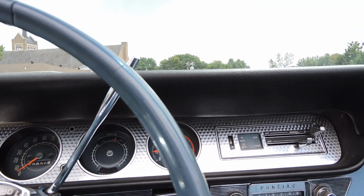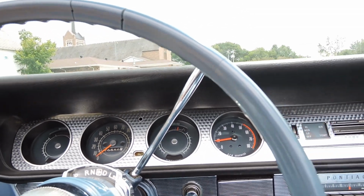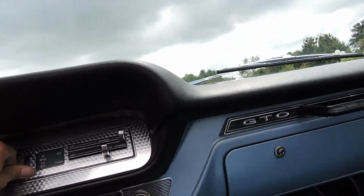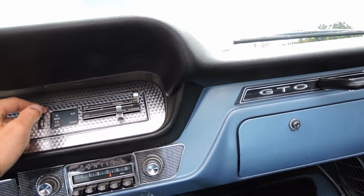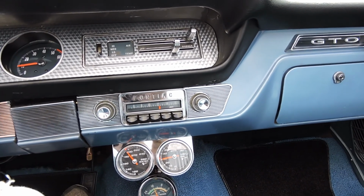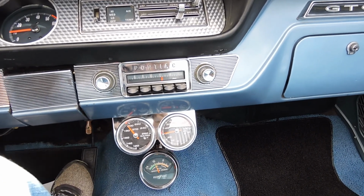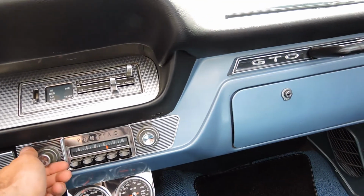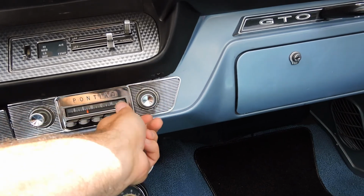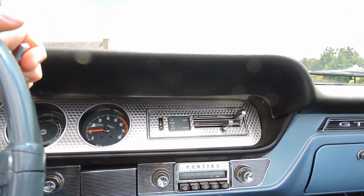It's idling at about 800 to 900 RPMs on the factory tach. Gas gauge works. Horn works. Wipers are in working order. Heater fan works as well. Here at an idle, it's carrying about 30 pounds oil pressure after it's all warmed up. We're running 190, 195, somewhere in that ballpark as far as our temperature goes. The AM Delco radio clicks like it's going to turn on, but I don't think it works though. We'll let it run, but I don't think that works.